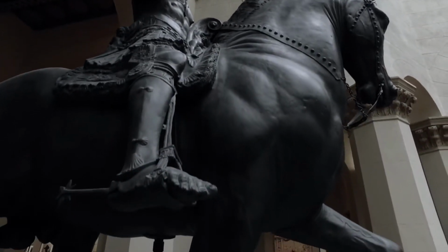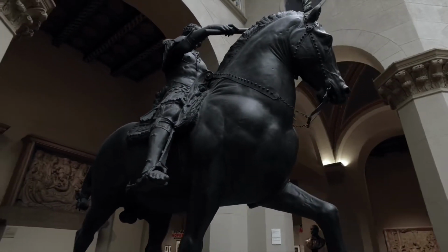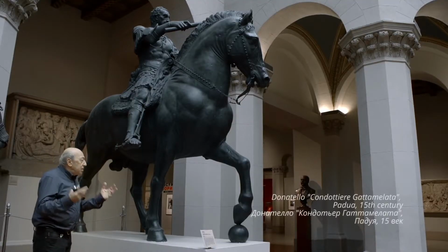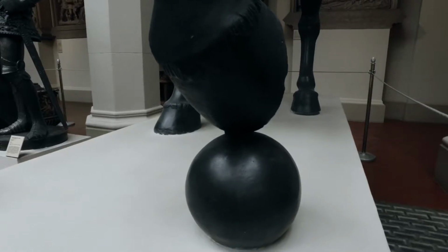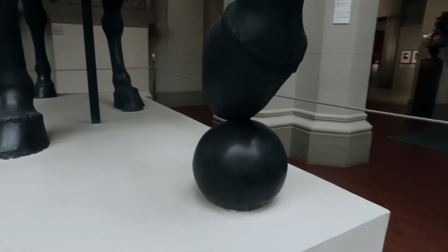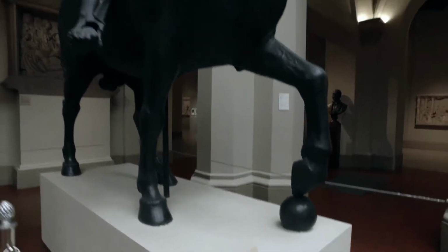This statue is placed on a high plinth, and Donatello had to use 4 horse legs in this composition. There can't be 4 legs of the same length here. It does not work. So he places a ball here, thus closing this arch, and gets the silhouette required for this particular plinth in Padua, Italy.